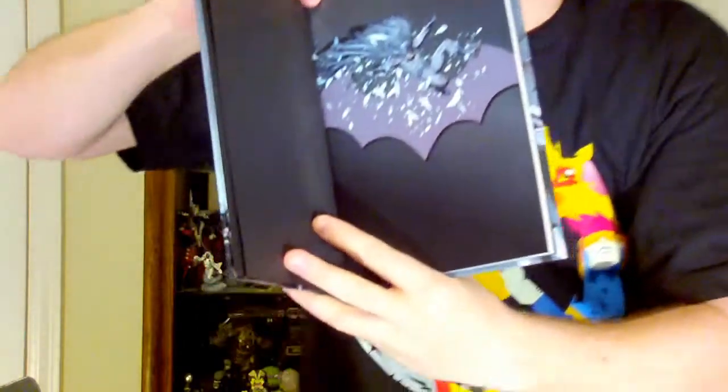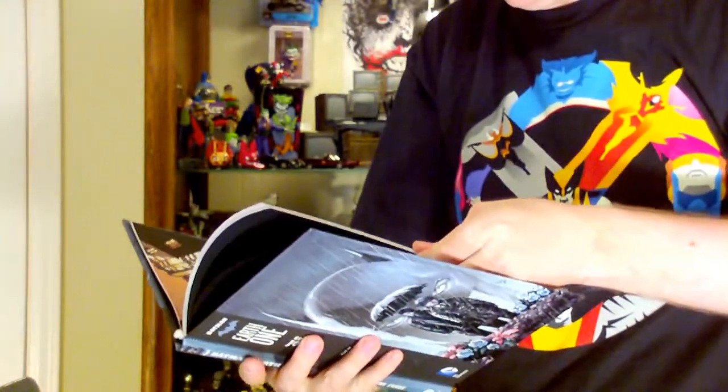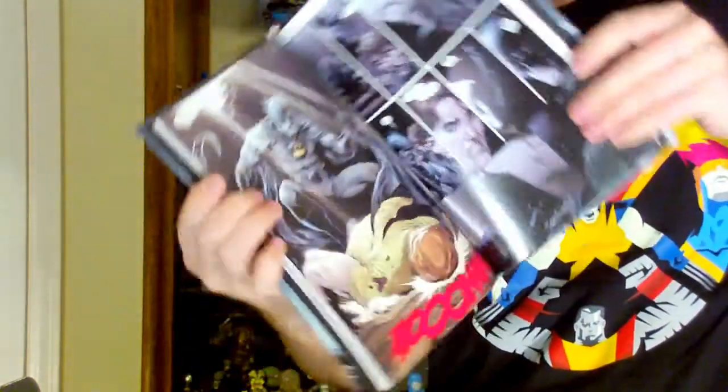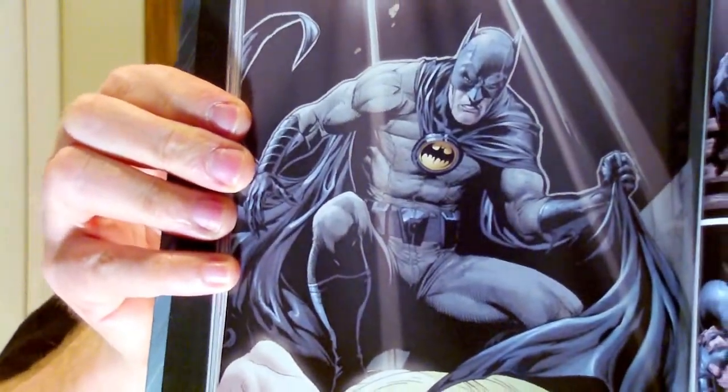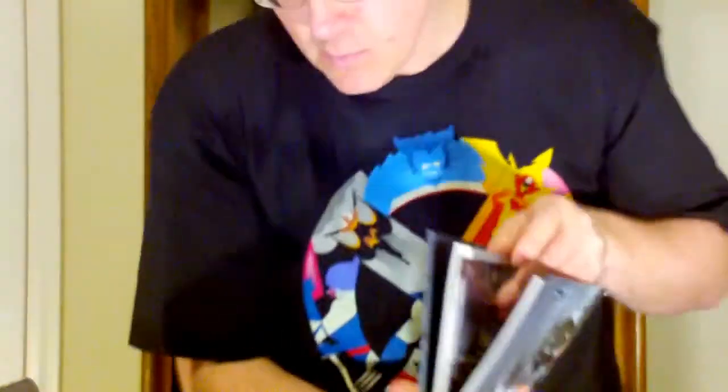Let's give y'all a quick little peek at the artwork in here. Ooh, that's a great one, just right there on the front. I like that. Batman just jumping there. Let's see what else we got here. Here's a pretty good one. Batman putting a smack down on some thug. I look forward to reading this. So yes, now I got me some reading material for a while while my new comics are shipped to my house.